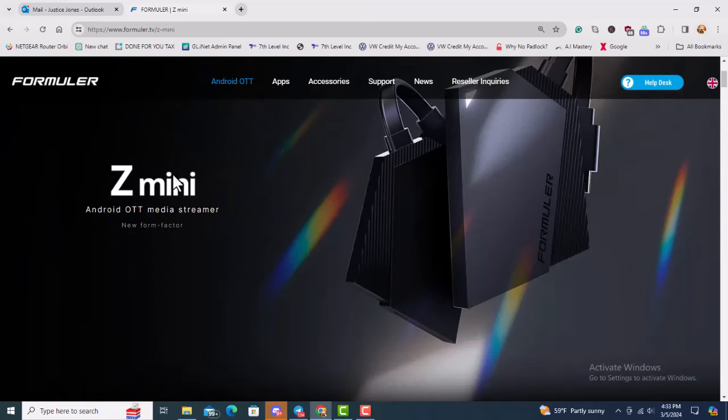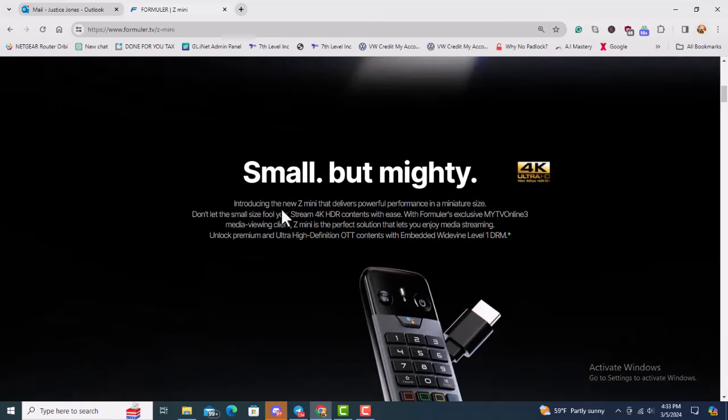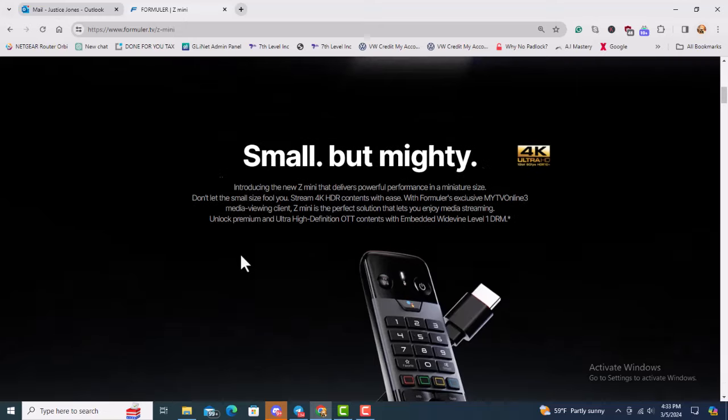So if I go on down a little bit, it says it's small but mighty, introducing the new Z Mini that delivers powerful performance in a miniature size. Don't let the small size fool you. It streams 4K HDR contents with ease. With Formula's exclusive MyTV Online 3 media viewing client, Z Mini is the perfect solution that lets you enjoy media streaming, unlock premium and ultra high definition OTT.